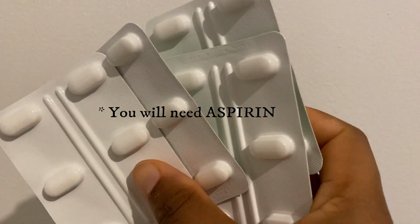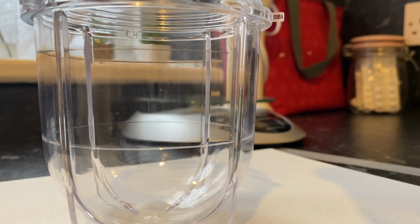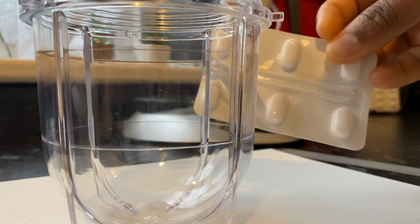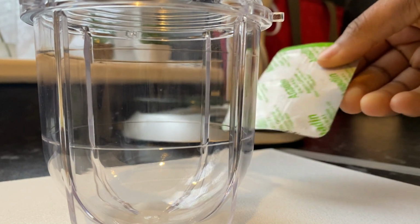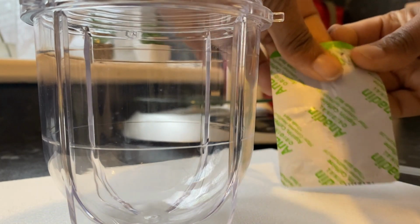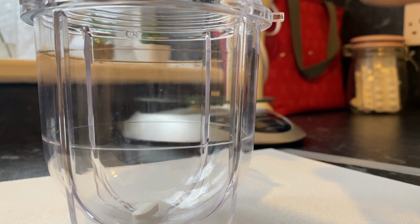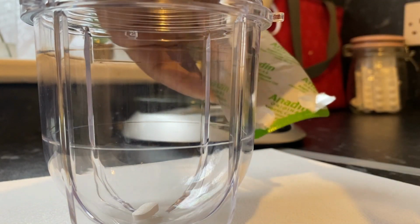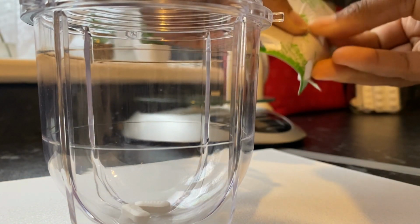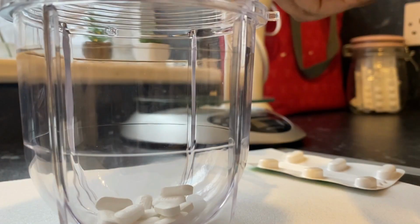First, you need aspirin for this treatment. The type of aspirin I used is 4 in a pack, and each pack comes in 6 tablets. I started taking the tablets out into my blender because you need to get the tablets into a powdery form in order to make this treatment.